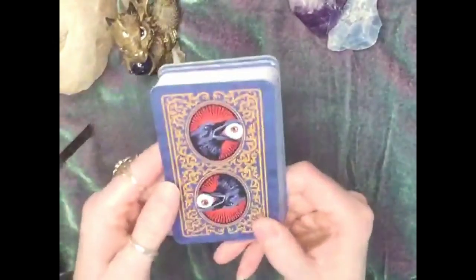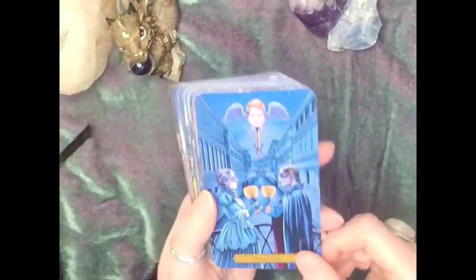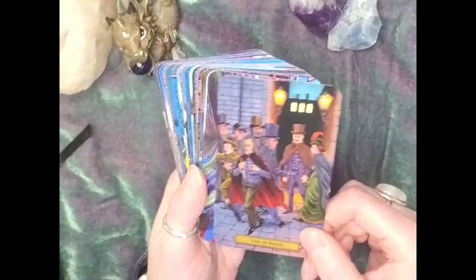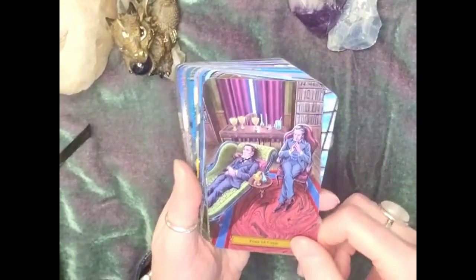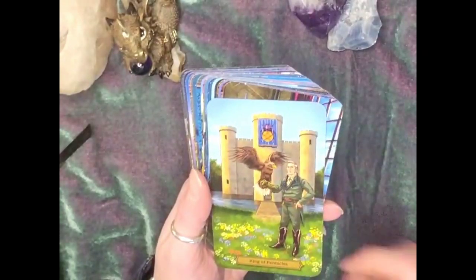And then, oh, I can get them out. So here are the backs. If you haven't seen it before, there's the Raven. And I use this deck for my shadow work just because I love Edgar Allan Poe, and he walked on the shadow side. So to me, it made sense.